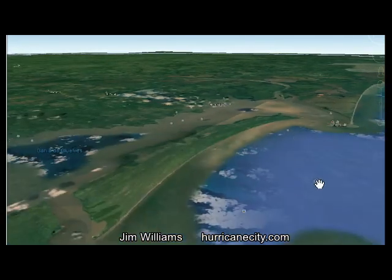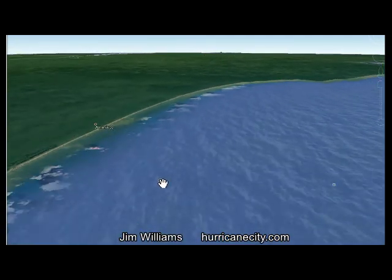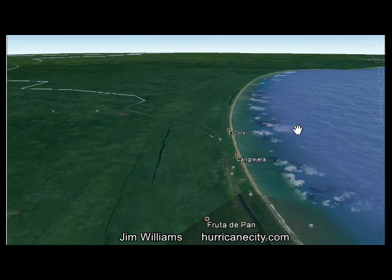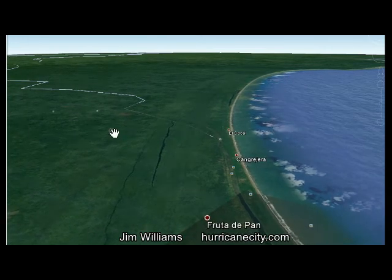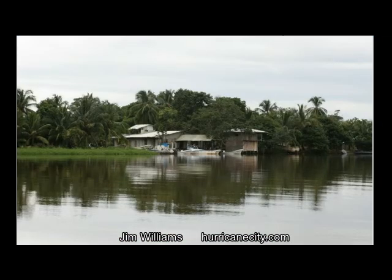There's a few small towns, Punta Gorda, actually. There's a Punta Gorda, Florida as well. But very small towns right along the coast until you get up near Bluefields, Nicaragua, and that's when things get a little more populated. There's Bluefields. Here is a photo from Graytown, Nicaragua, well south of Bluefields. Notice not real good looking construction there.